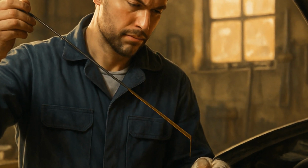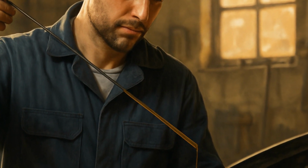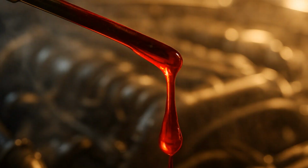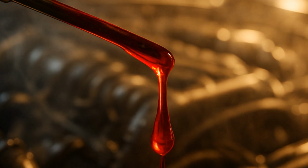Go old school and check your transmission fluid level first. Low or dirty fluid is often the culprit, threatening to turn your transmission into ground beef. Pro tip, check fluid when it's hot, engine running, and on level ground.